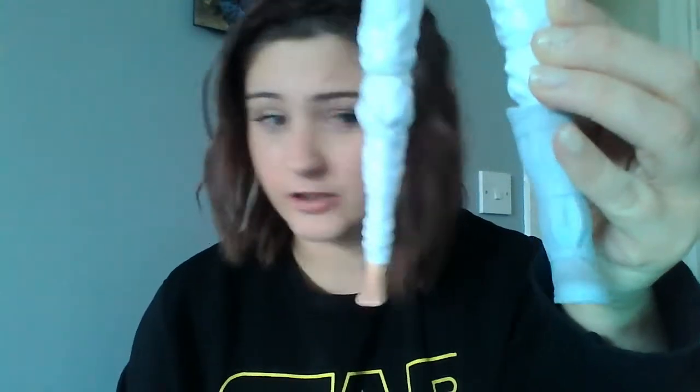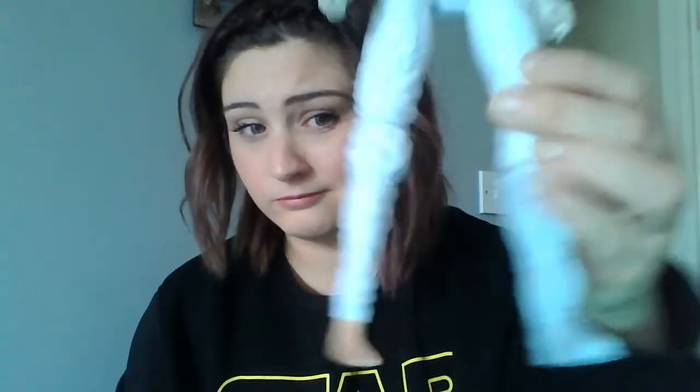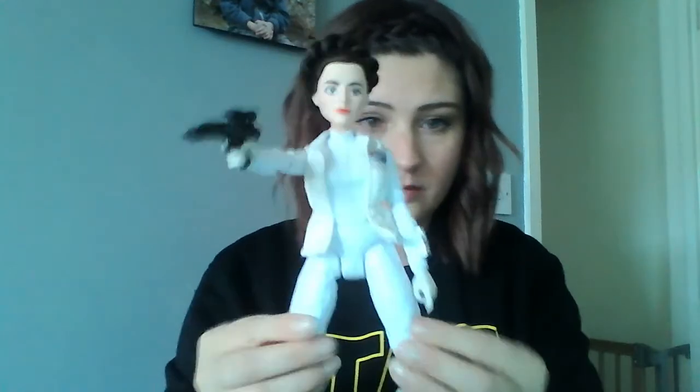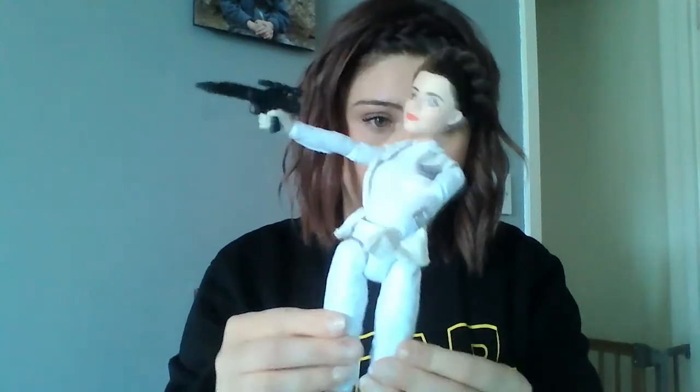I will show you really quickly if I can. They're a bit awkward to get off. There you go. Once her shoes are off, she kind of looks like she's got yoga pants on. Like workout trousers. It's quite funny, actually. So yeah, they come off. She also comes with a little blaster, which is really, really quite cool. If I can try and get her to hold it, that'd be great. Again, she is an action doll, so if you squeeze her legs, she will aim and shoot her blaster. You see her moving there?